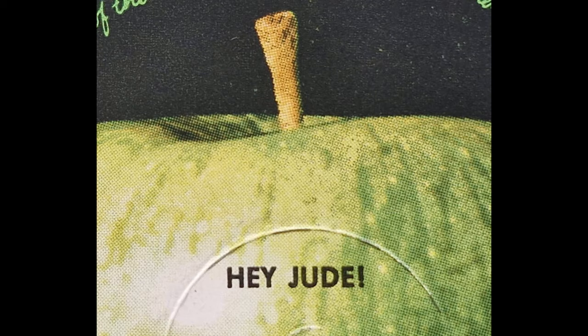The last American-issued album, Hey Jude, was released in 1970. Unlike the earlier albums, Hey Jude was issued on the Apple label with the catalog number CPCS 106.